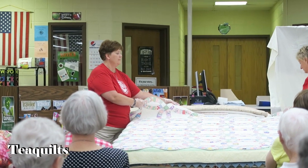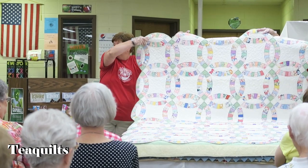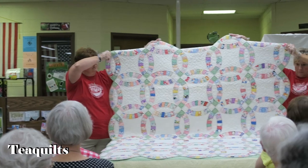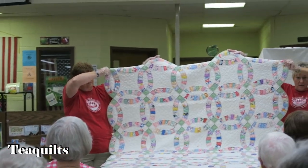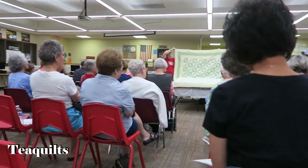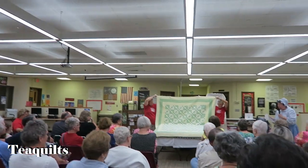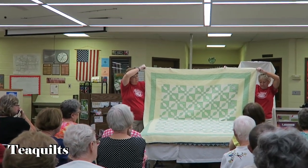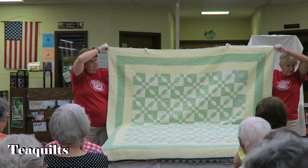The next one is a double wedding ring, also from Julie Kennedy of Franklin. This particular quilt was made by Julia Sheen, 100 years old. And considering we're around 2020 now, I'd say around 1920 is about the age of this particular quilt. So beautiful quilt.